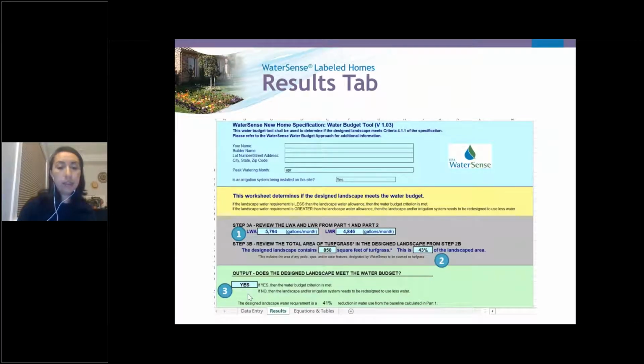In the case that it is not, then of course you have to go back into the data entry tab and start adjusting the hydro zones that you had been working with. For the WaterSense labeled homes program, homes naturally have to have a passing result in this tab in order to move on to being certified.